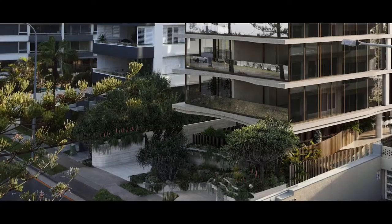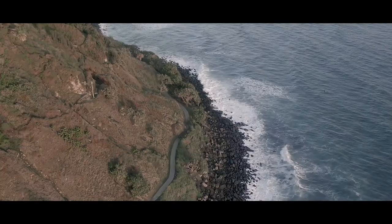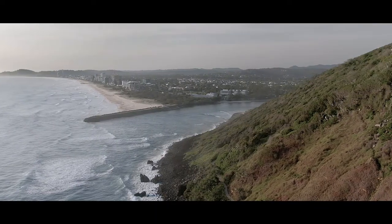We have a concrete frame reflect the natural features of Burleigh itself, the sand, the waves, the headlands. It has a gentle sweep and a curve to it, almost like a fishing net.